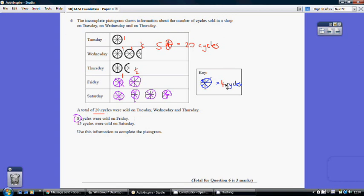Now remember, 4 cycles for every wheel. So if we've got 2 cycles there, that's 2 wheels, that's 4 and 4, which is our 8 cycles. Now on Saturday, we need to have 15 cycles. Now each wheel is 4, so that's 4, 8, 12. And then we've got to still do 3 more cycles.